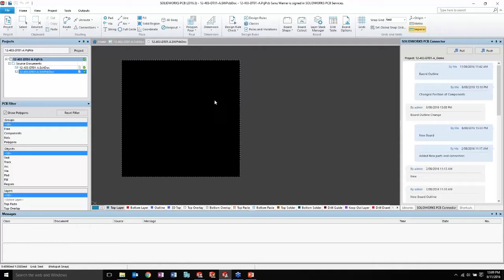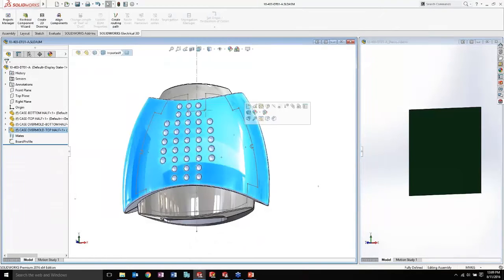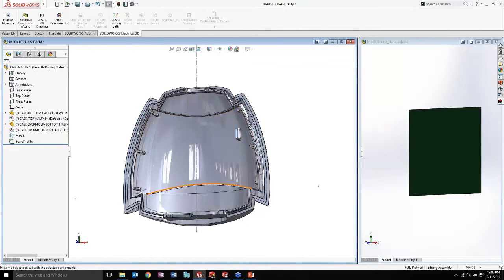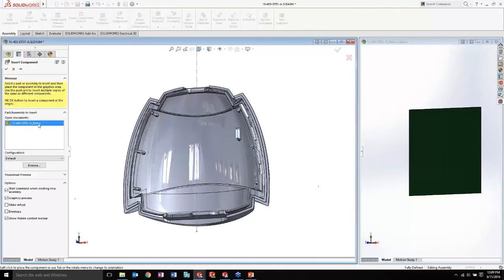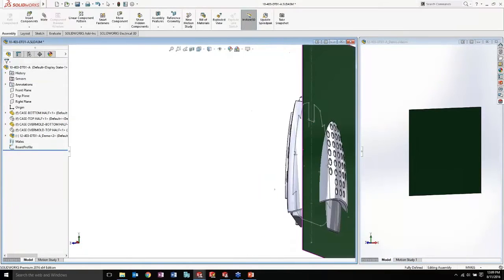So we don't have anything here. We are going to start on the SOLIDWORKS side of it, saying, hey, what is the shape of my PCB? Can my PCB, which is essentially a rectangle or a square here, fit into this? I would say no, that's not going to happen. What we'll take a look at is, okay, let's just go to the assembly, insert components, and bring that in. So we've brought that in.